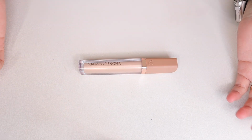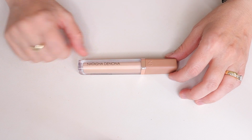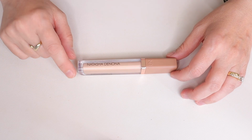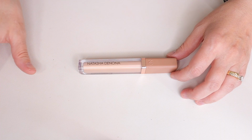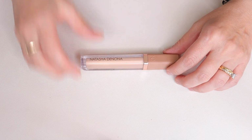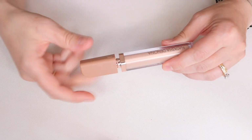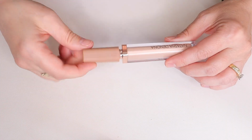Okay, very simple. For concealer, I'm bringing my Natasha Denona HY Glam concealer. I could have brought my coffee one. That's a great one as well. I love this one. I can use it kind of like a foundation on my face if I don't want to use any of those 2 foundations. This is in the shade N1, and this is just a great concealer. You can use it as a concealer and foundation, so that's why I love this.